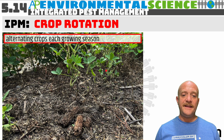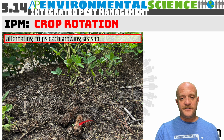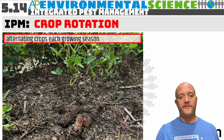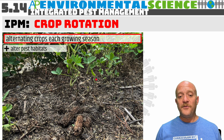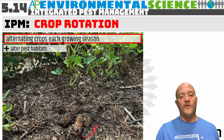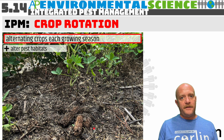Crop rotation is when you alternate crops each growing season. If you notice, there was corn. That's from the year before, and this is soybeans. So what's happening is you're altering the pest habitats. So last year there may have been organisms that were feeding on corn, and then they're like, oh, I'm just going to hibernate down here in the soil.